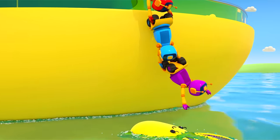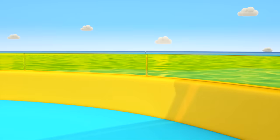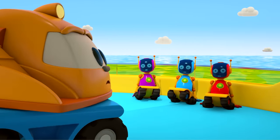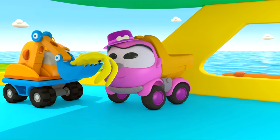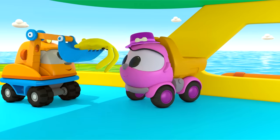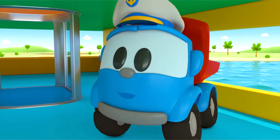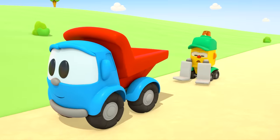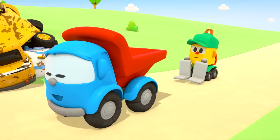The robots are trying to catch the toy rabbit. I don't want to have to save you as well. Hup! Oh. Here's your rabbit. Well done, Scoop. You saved Lucky. If we don't have life belts, then we can't set sail. How could we forget about the life belts?